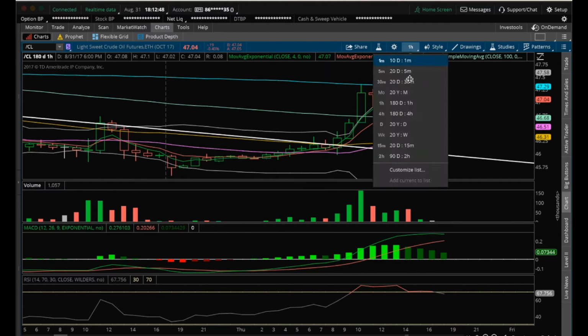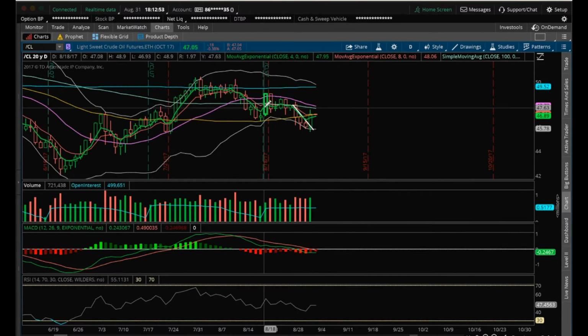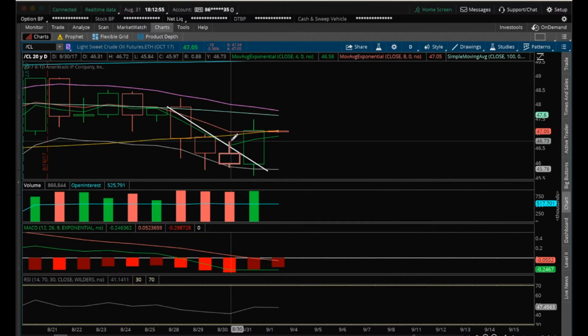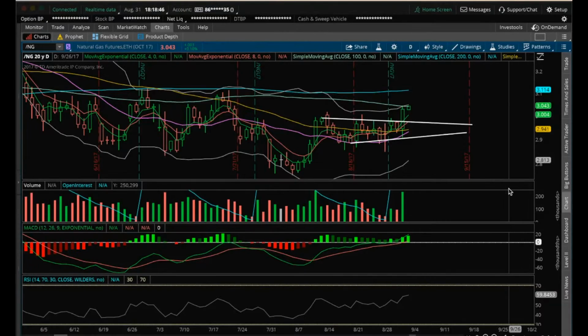And it further confirmed for me on the daily, once we got that break of yesterday's inside candle at the high, breaking above that 46.72. And we did gain the 4 EMA, and we gained the 8 EMA by a smudge. Hourly is definitely overbought.